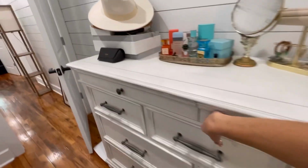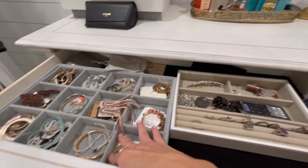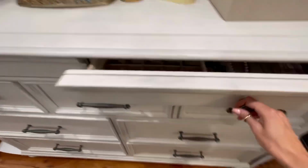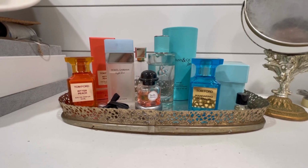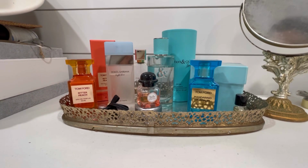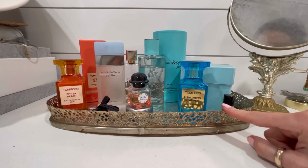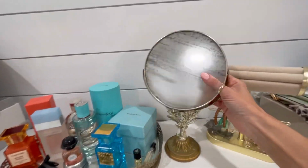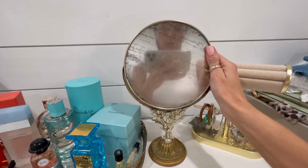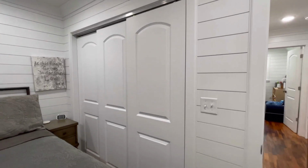The really cool thing about this is it has like a built-in jewelry area, so I can keep my jewelry and stuff in here. And then here's my collection of perfumes. These are the same perfumes I've had for like 3 years because I hardly ever wear perfume. But I do have some for special occasions, date night, holidays, that kind of stuff. This is my grandma's makeup mirror. I kept it. You can't really see in it, but I wanted to keep it. This is our closet over here.